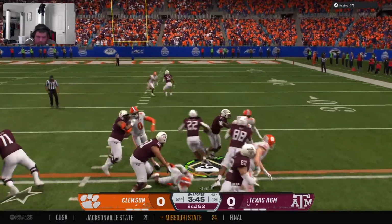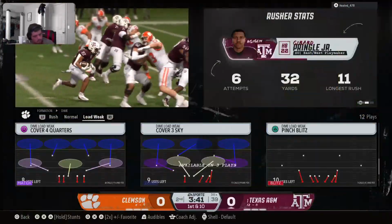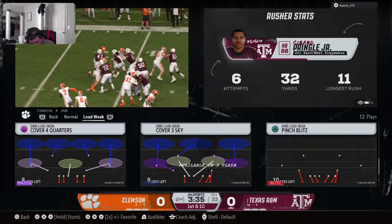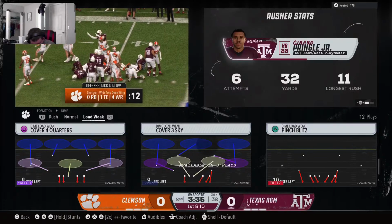They'll hand it off. He shreds the tackle. Brought down, but it's past the line of the game. A good push up front here in this back. I tell you, he's got some outstanding vision to be able to find those creases, to be able to get positive yards, and here he gets the first down.